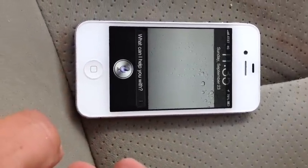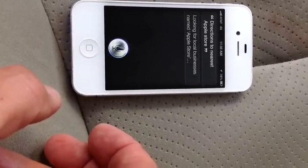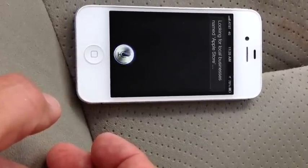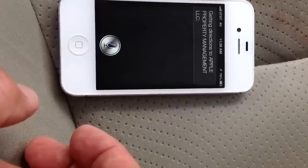Directions to nearest Apple Store. Looking for a local businesses named Apple Store. Getting directions to Apple Property Management LLC.